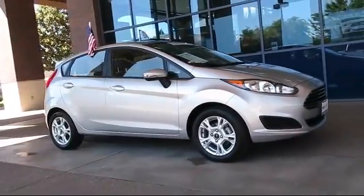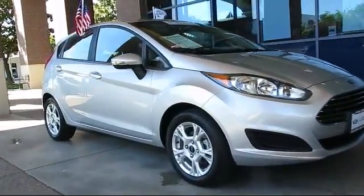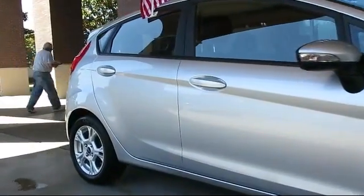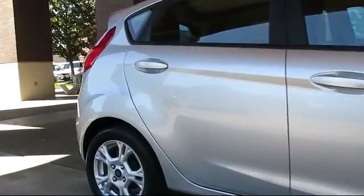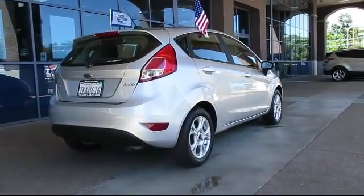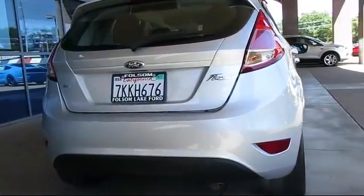It comes equipped with steering wheel controls, alloy wheels, keyless entry, air conditioning, traction control, CD player, side airbags, power windows, anti-lock braking, telescoping steering wheel, and has less than 10,000 miles on the odometer.